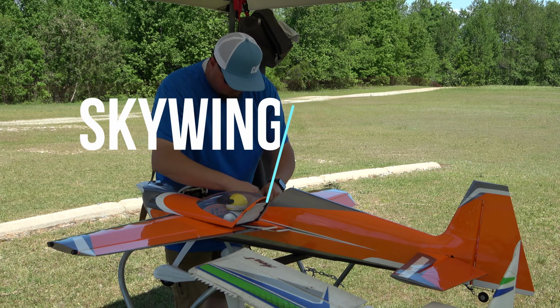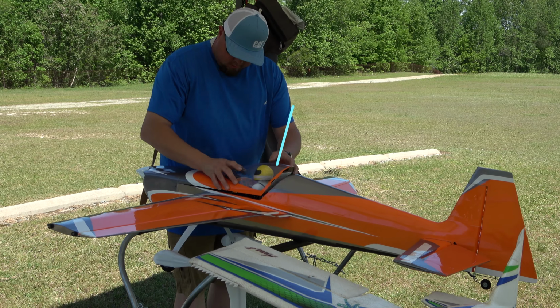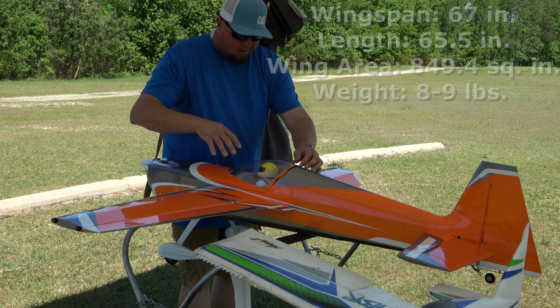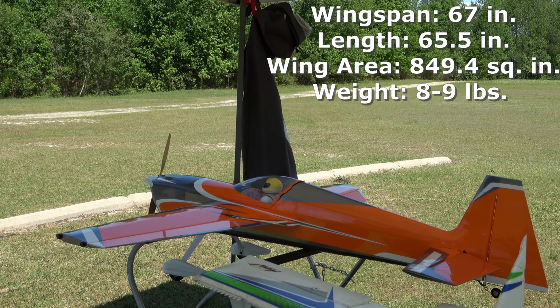Got? What is that? This is a 67-inch Skywing ARS. ARS? Yeah. Looks pretty aerobatic to me.